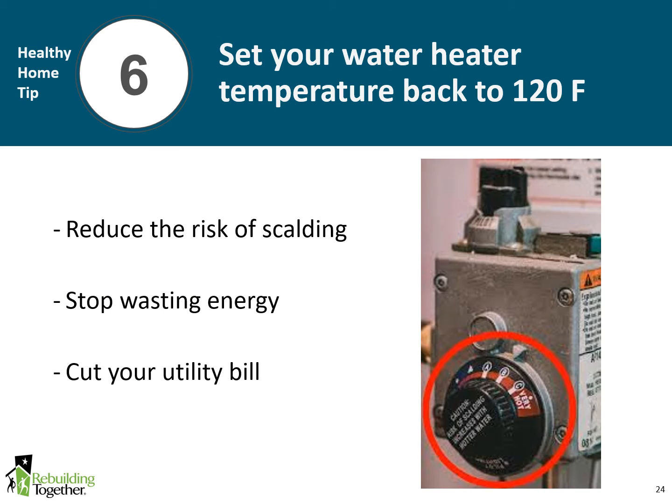Tip number 6 is to make sure your hot water doesn't exceed 120 degrees Fahrenheit. Setting back your water heater temperature will reduce the risk of scalding as well as save energy.